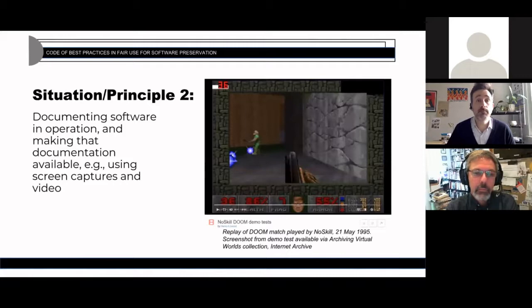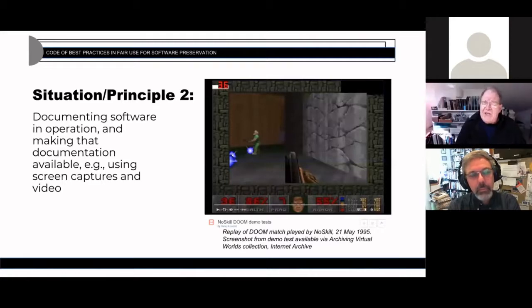What I had said a moment ago is that one of the first things we learned is that the preservation mission and the access mission are all tied up together. One can't really be separated from the other. So the next three principles, including the one I'm about to talk about, are focused on the access side of the preservation activity. And one of the first things we learned when we started to talk with the generous experts in the field is that it's often important for collecting institutions to create and make available visual and audio documentation of legacy software in operation.